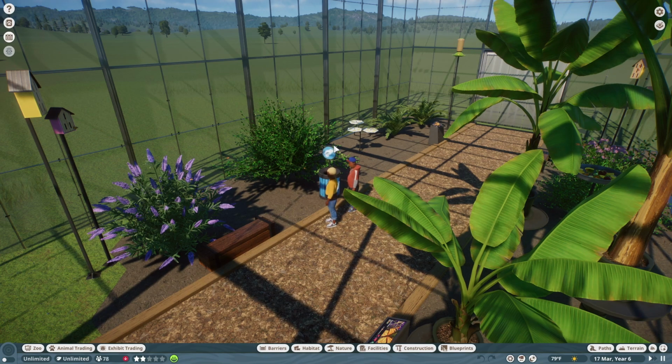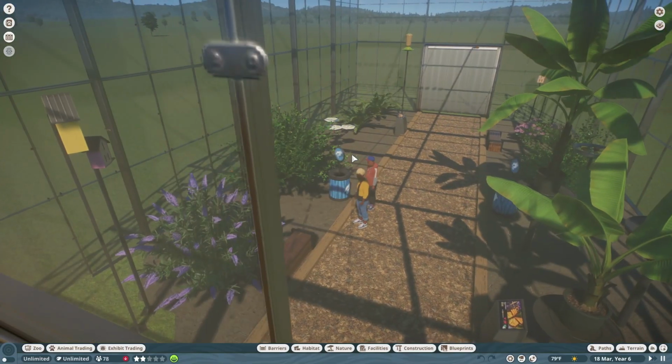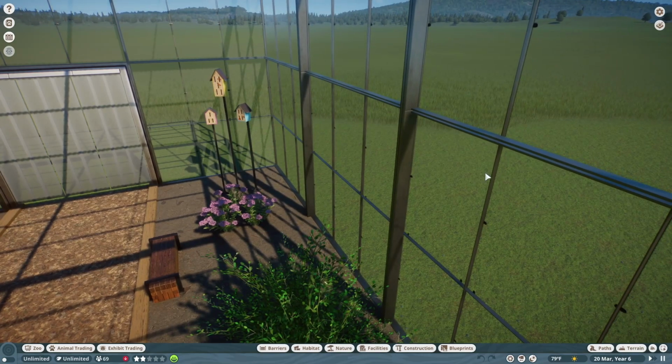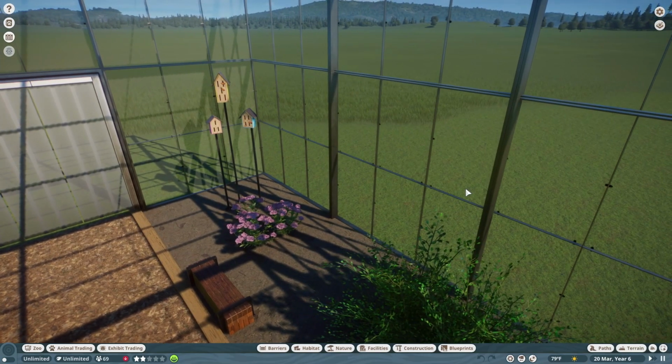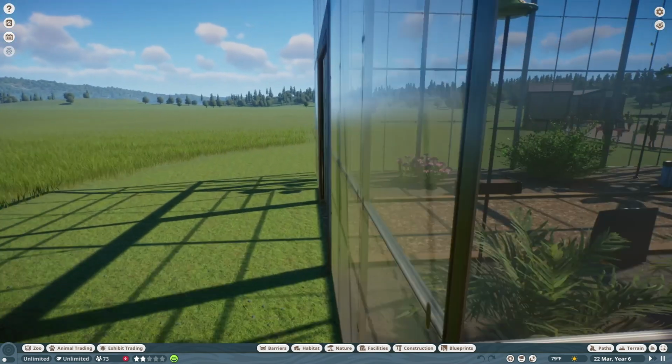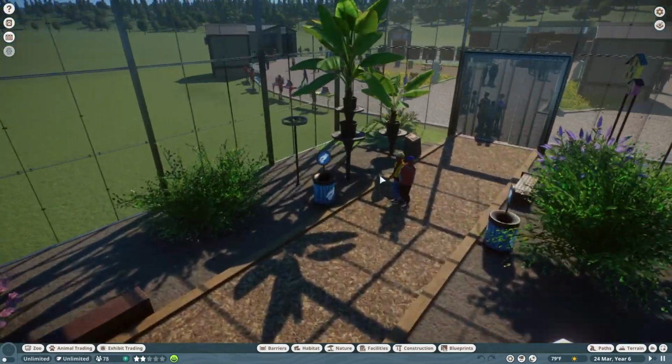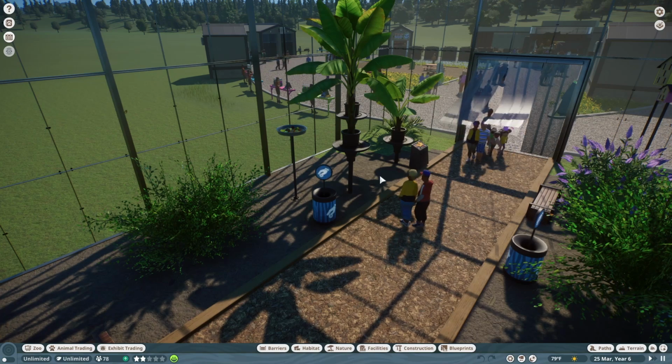But yeah, so we are here with our butterfly habitat that we made in our last episode. My mouse pad is moving around too much. Sorry, I was just taking a sip of my drink. Oh my god, the lag is a bit much, even though we don't really have a lot going on so far.